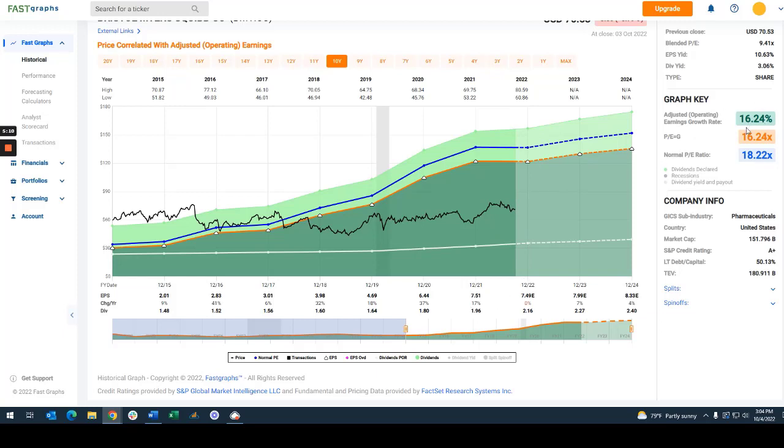This growth rate of 16.24% is predicated on some very high numbers interspersed. I got a 41% growth, a 9% growth. So it's essentially the average, if you will, or really it's from going from point A to point B of all these numbers mixed in together here.